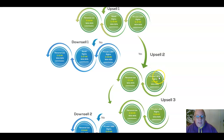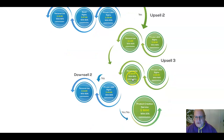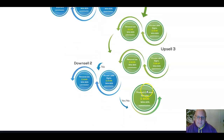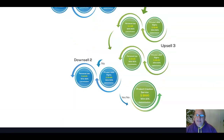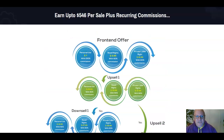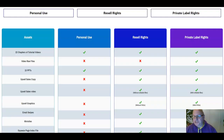The next upsell, I don't have details of what it is, folks. I can just tell you that it's $11.95 for personal use and $16.95 with PLR. You'll have to have a look at that second upsell. Same with the third upsell. That one's $24.95 or $29.95. And there's also a product creation service, which is their high ticket offer. So have a look at those ones. But I do certainly recommend that you take this first upsell with all these extra modules and training.